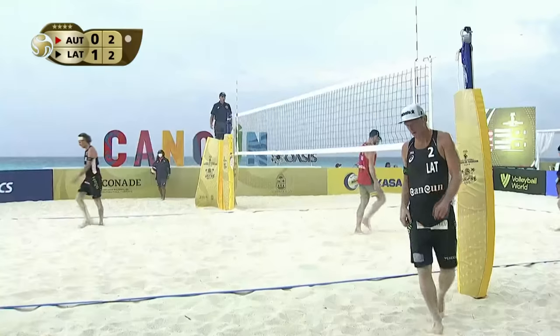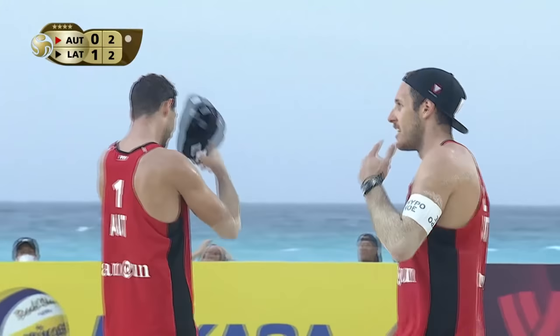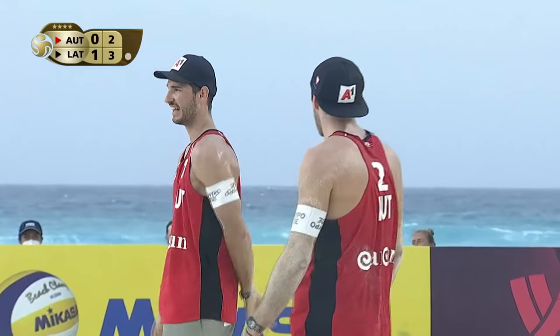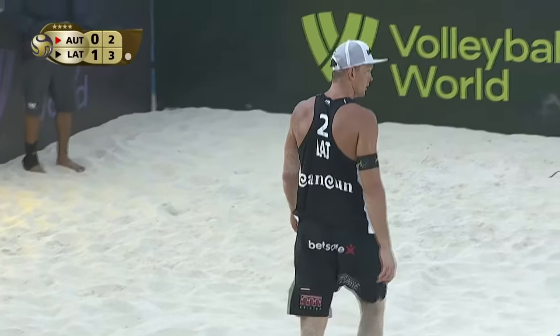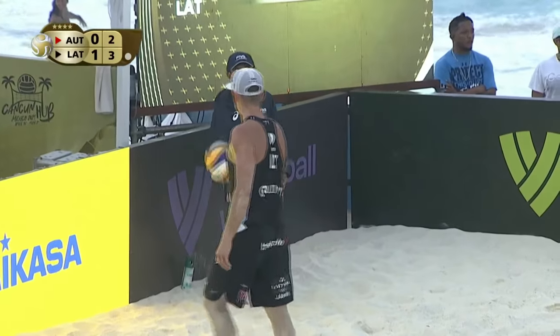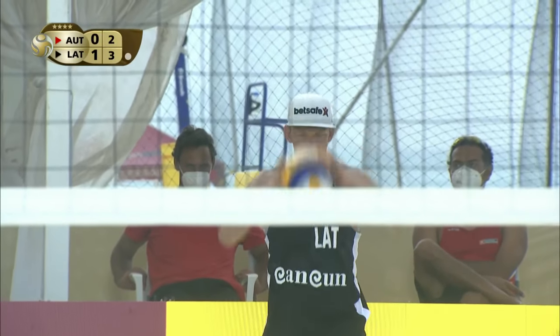Brilliant. And now Ermacora just doesn't know what to do. He didn't know whether or not Smedins was going to set that one, and he's just stood there. You can see the frustration, like, oh God, oh, well, I thought he was going to set it. Start sowing those seeds of doubt with the jump set.